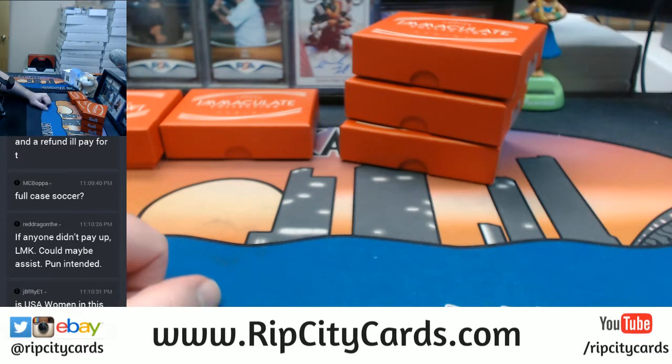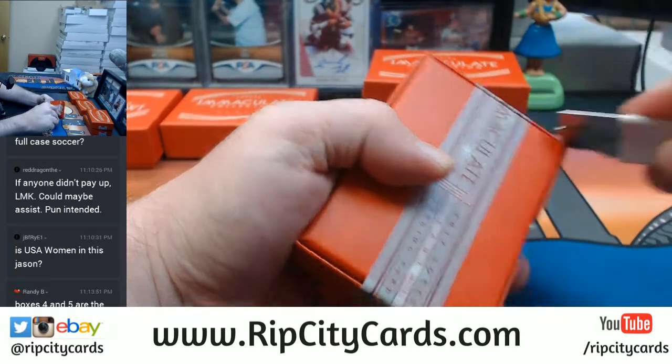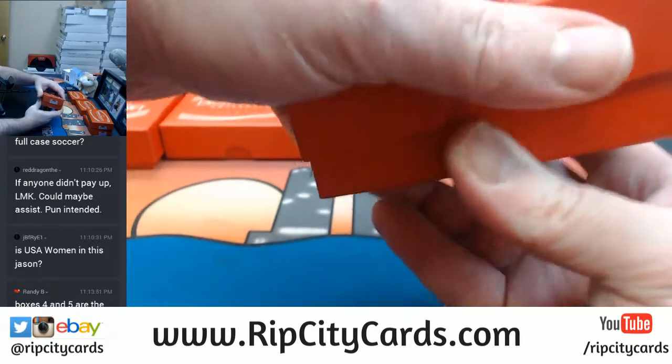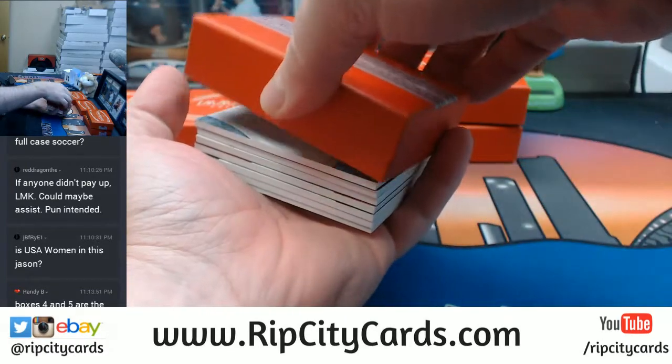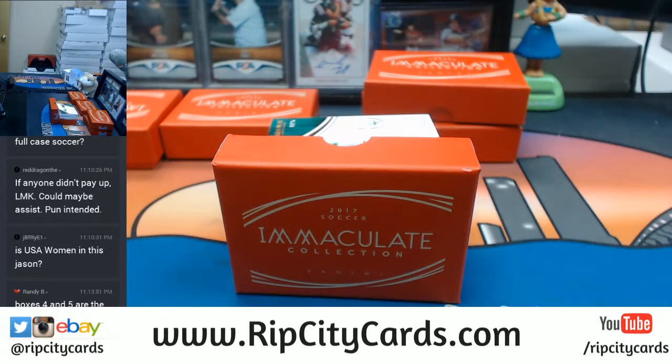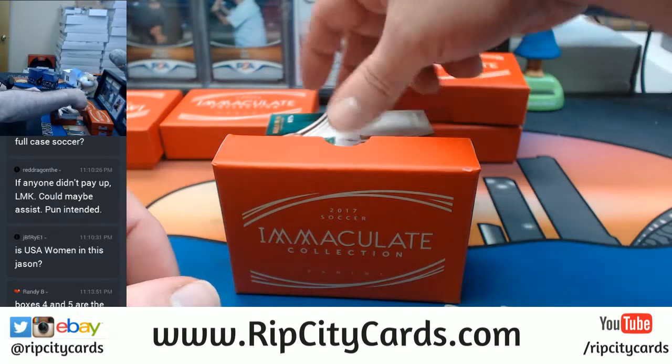Okay, let's see. Four and five are the weak ones. I may have to get some more top loaders too. Let's see. I got 130s for sure. Probably need some more 180s. Let's see what we got.